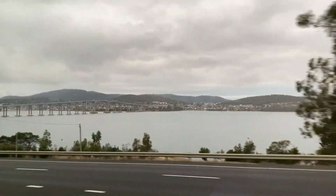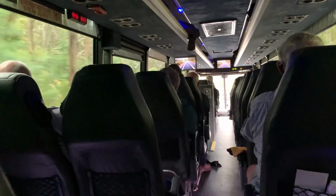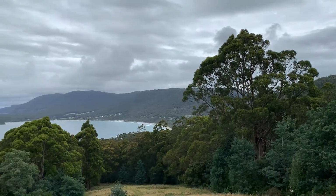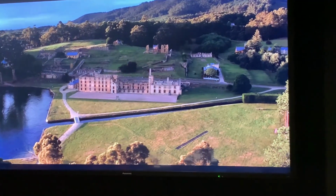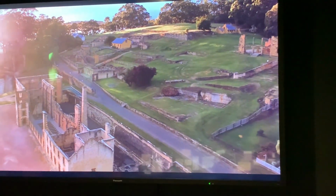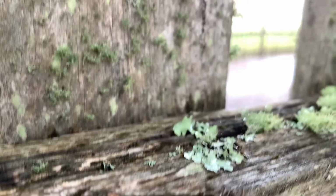We headed out in the bus. I got back seat driver today. And first stop was the Eagle Hawk Neck Lookout. We stopped there, got a couple of pictures, and then we were on to our main attraction, which was the Port Arthur Historical Site. And whoo, that was really good. Pity we didn't get longer. However, we did get quite a bit of time.